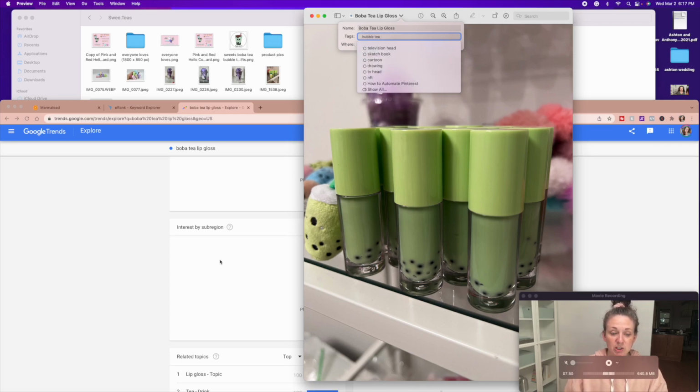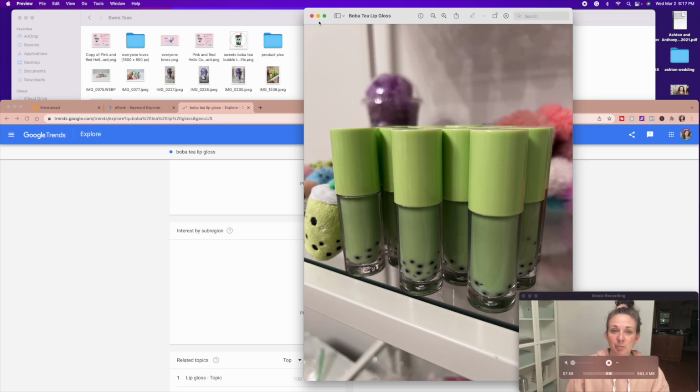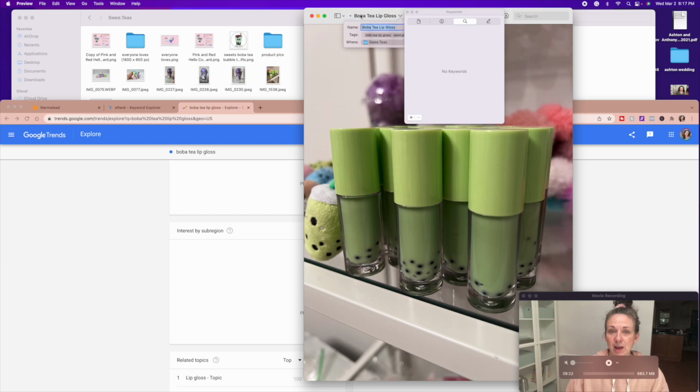So you're just going to add your keywords into the tags here, and once you're happy with all the tags that you have in there, then you want to upload this to your website, only after you've added that information. Now when people are searching for boba tea lip gloss or bubble tea or whatever, not only is Google going to find it in your image description because it can see it, but you're also going to use these same keywords that you have added into your title in your website. So you're going to use milk tea lip gloss and different things like that inside of your website as well.